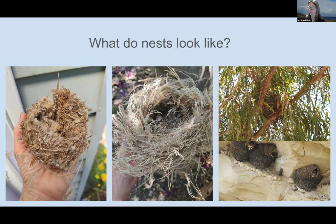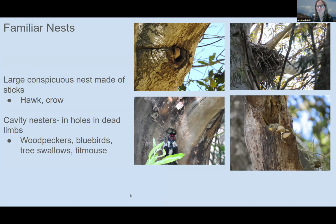So let's see. Here are just a few more examples of familiar birds' nests, things that you might see around your neighborhood and your yard. We've got a coast live oak here with a hole in it with what looks like a house wren in that one. There's a stick nest on the upper right, and I know that this was actually a red-shouldered hawk nest from the previous year. It doesn't appear to be occupied right now because I can see there's some spider webs up near the top, and the nest has kind of fallen apart a little bit.